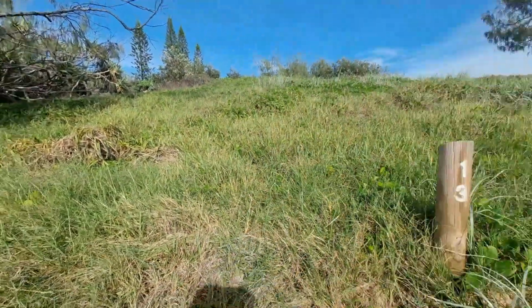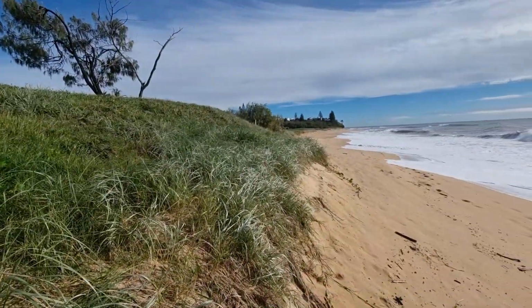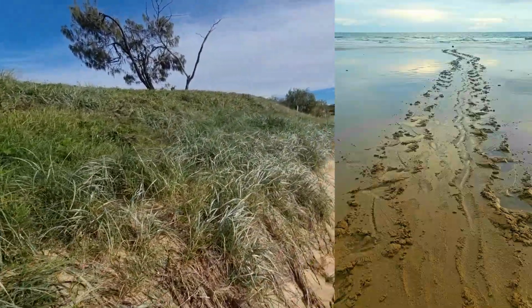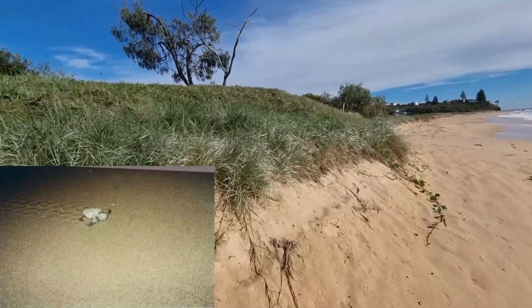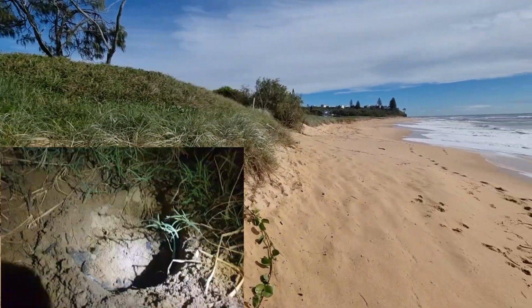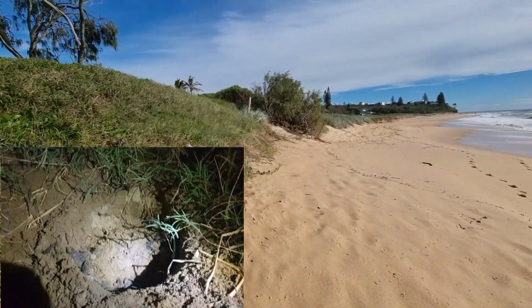I've actually seen thousands and thousands of sea turtles over the last 15 years living in Bundaberg. The amount of babies and hatchlings I've seen would blow your mind, and the amount of big ones I've seen is pretty crazy. I'll try and chuck some photos in here, and if we find any signs of turtles, I'll give you a look.